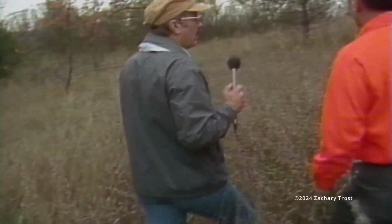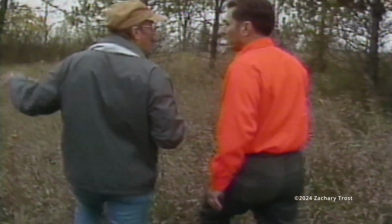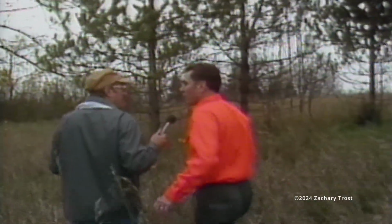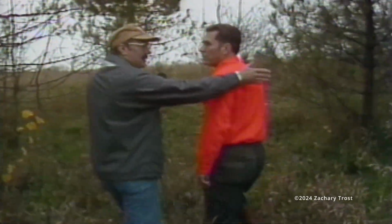relationships. Now, patterns. Buck rubs don't mean a heck of a lot to me because bucks are all over and they make rubs all over, but they're still fun to see. Yeah, well, you said it best a few years ago. A buck rub means a buck rubbed his antlers there. He ain't necessarily going to do it there again. Now, you're not going to find buck rubs on the pine trees.